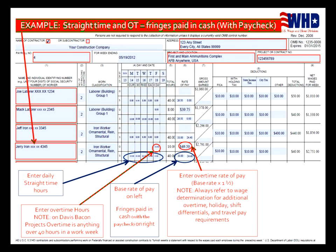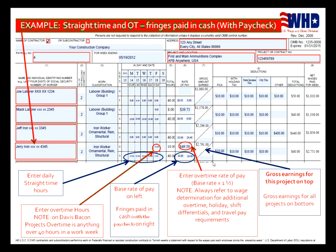Again, you'll notice that the overtime rate of pay is based on 1.5 times the base rate. So $33 an hour base rate times 1.5 equals $49.50 for Jerry for these 10 hours of overtime that he worked. We will do the math and simply bring the gross earnings for this project over to the top. And since this was the only project he worked on this week, there will be nothing for the gross earnings for all projects on the bottom.